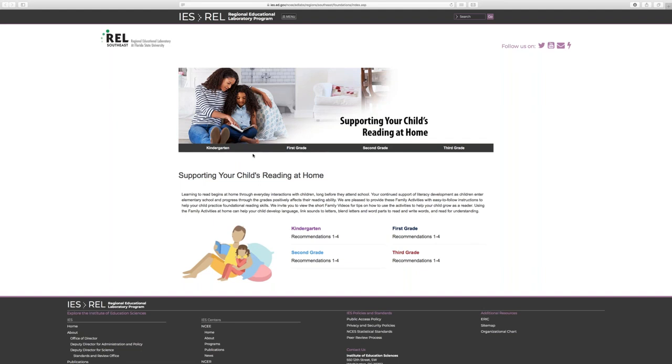And each grade level has its own color, so it's color-coded. The grade levels are across the top. Now, we're going to provide an overview of all the grade levels today, but we're going to take a really close look at kindergarten, keeping in mind that grade levels 1 through 3 are organized in the exact same way, but they have grade-specific levels, family activities, and videos for them. So let's take a look at kindergarten.